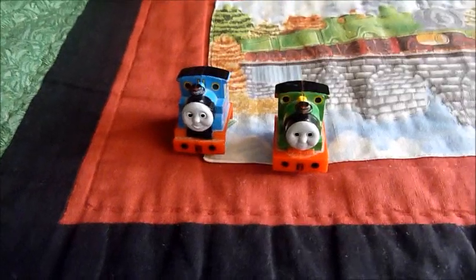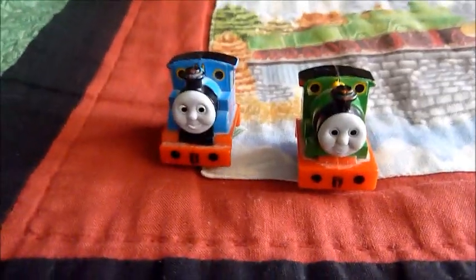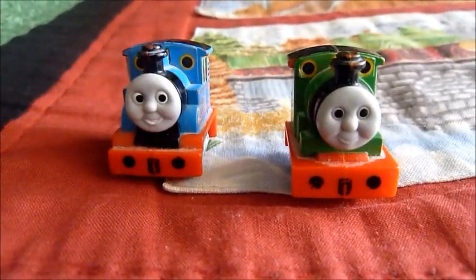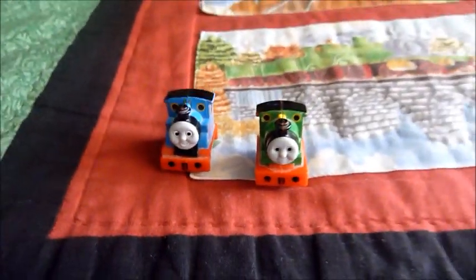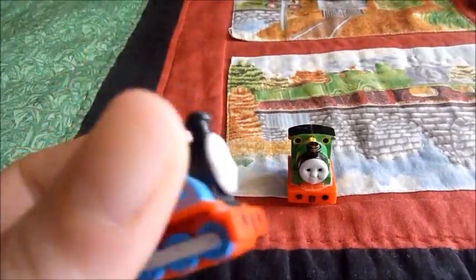Okay, on request, I've been asked to take a look at these two strange Thomas items which have found their way into my collection. Now, what are they? Well, they're certainly not Gacha. And I can tell you they're at least 7 years old. But what are these strange toys?